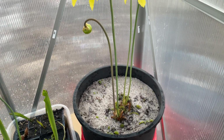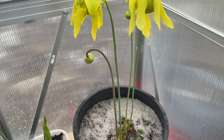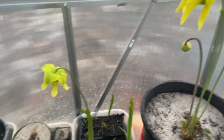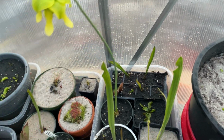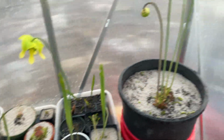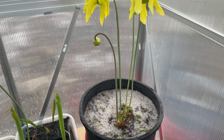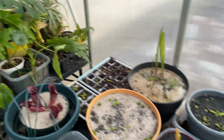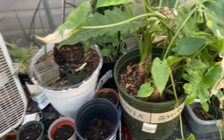This plant's getting massive. Like last year there were only 2 flowers. Now there's 4. What's going on? And this one didn't even bloom, so this one's first flower. It's a bit of a wonky shape compared to the straight normal ones over here. But yeah, well, not much you can do there. And ignore my messy plant table.